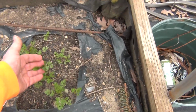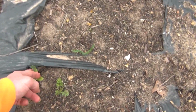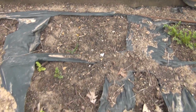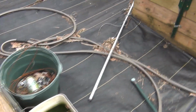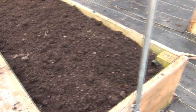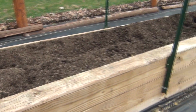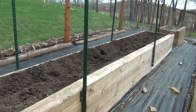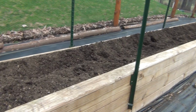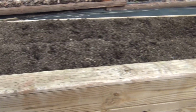Here's some cilantro that's growing from last year. I can actually use that. Some lettuce, an old onion coming up. But up here, here's another bed I haven't prepped yet. I've got to turn it over a little bit and clean it out. But in this long bed this year is where I'm planting my potatoes. I've got the potatoes all planted in there, so hopefully they come up and do good.